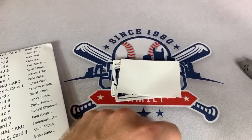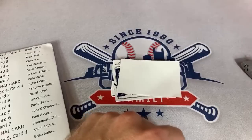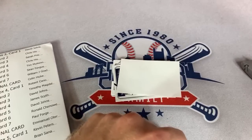And Jason Lewis says, how much does it cost to get a card graded? Depending on the company, Jason, maybe about $20 is just a nice round number you can go with.